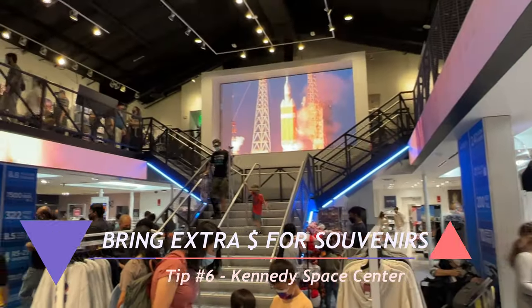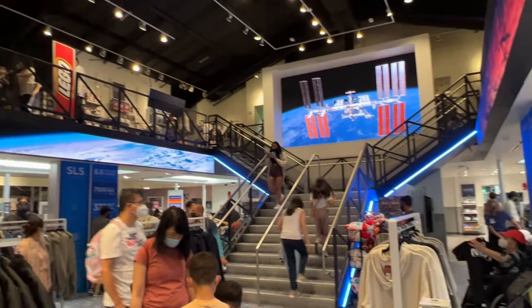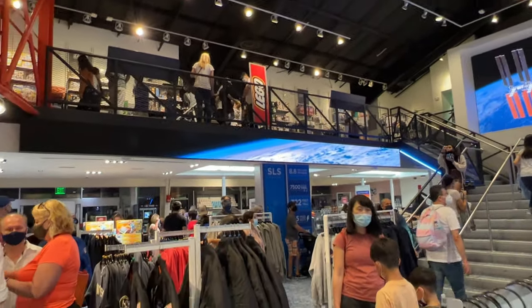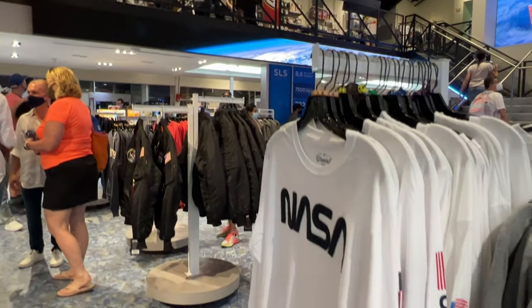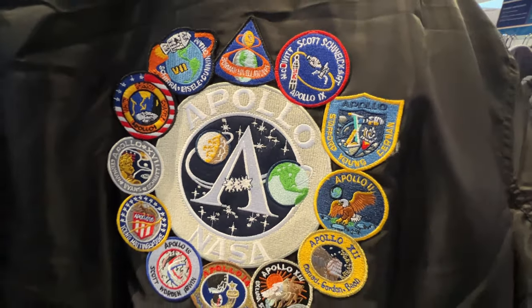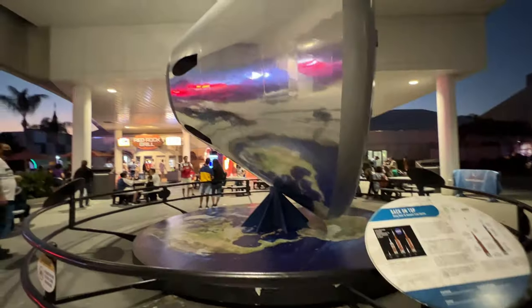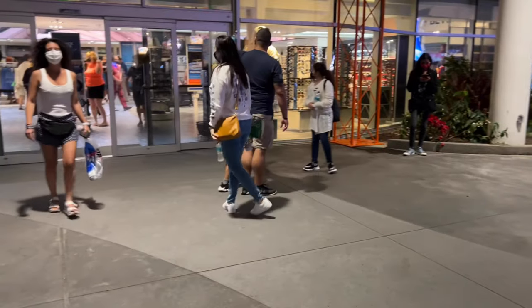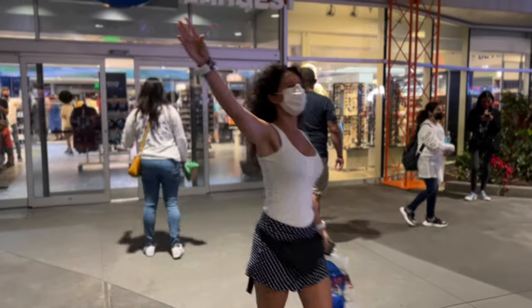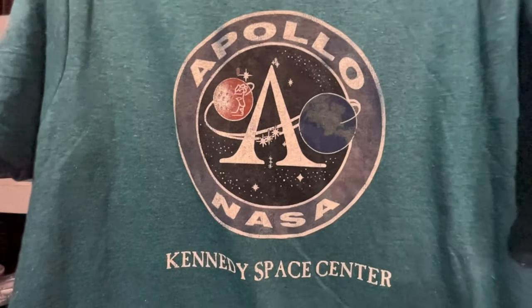Okay, we've got your next tip. Tip number 6, bring extra dollars for souvenirs. And we're not joking, they have all kinds of souvenir shops. What was really impressive was the amount of items and all the different toys and shirts and games. I've never seen anything like it. I think they've even outdone Disney. But you definitely want to check out Space Shops.